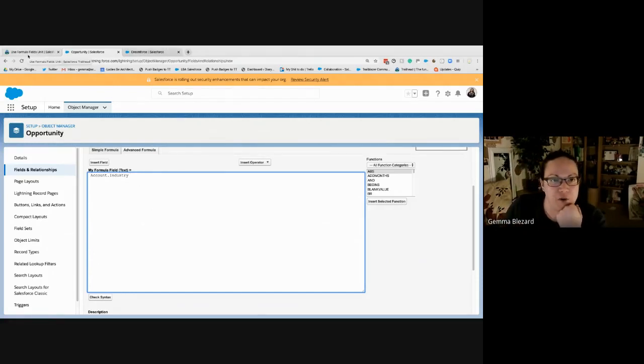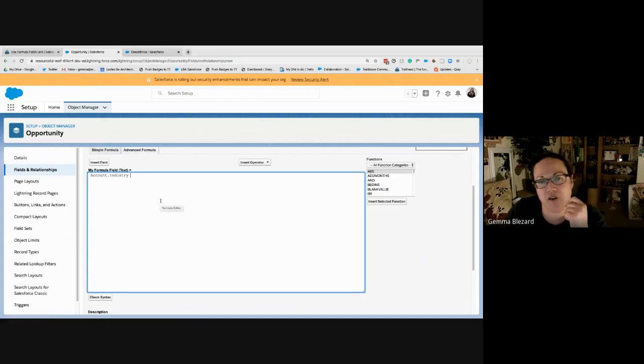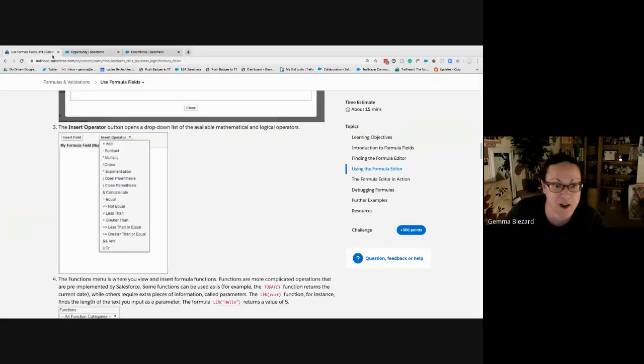And the formulas work in real time as well, which means that if the account industry is currently consulting and you're viewing an opportunity record, and then someone changes it from consulting to oil and gas, you'll see it updated to oil and gas because it happens in real time. You may have to refresh the page, but that's what it is. But you don't have to edit the record to see that information. It's just there.